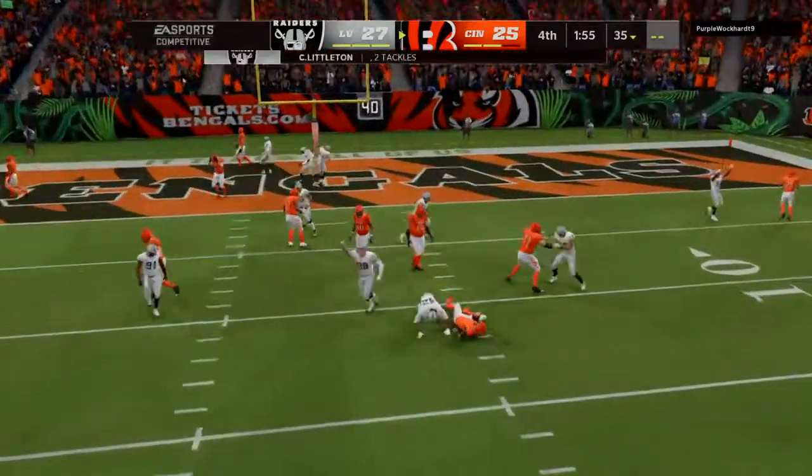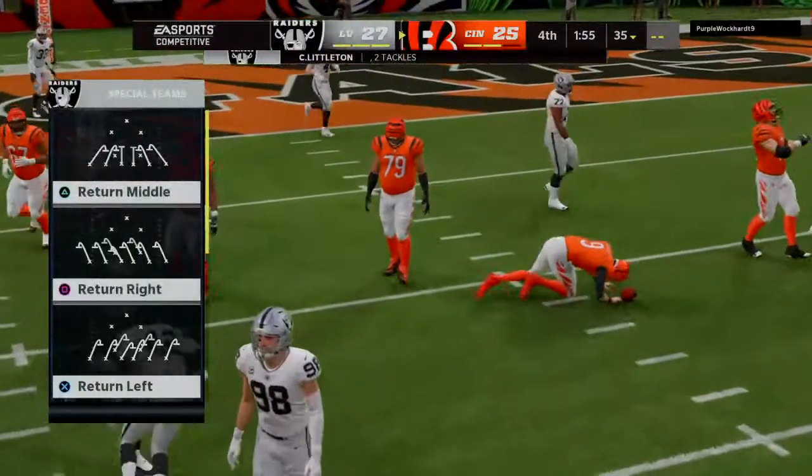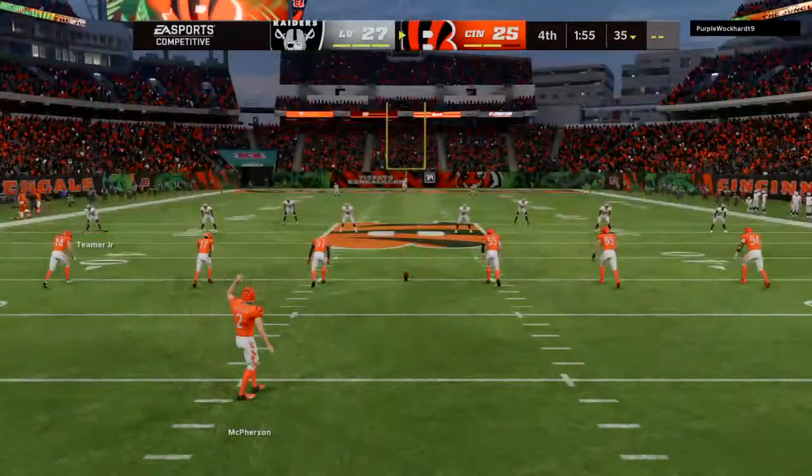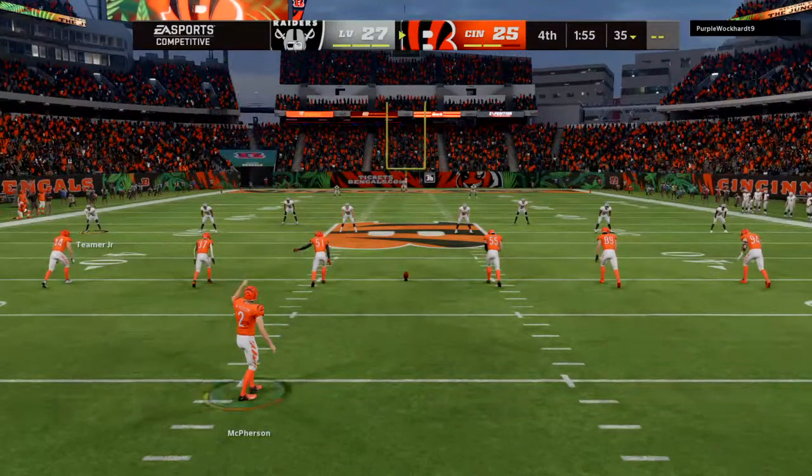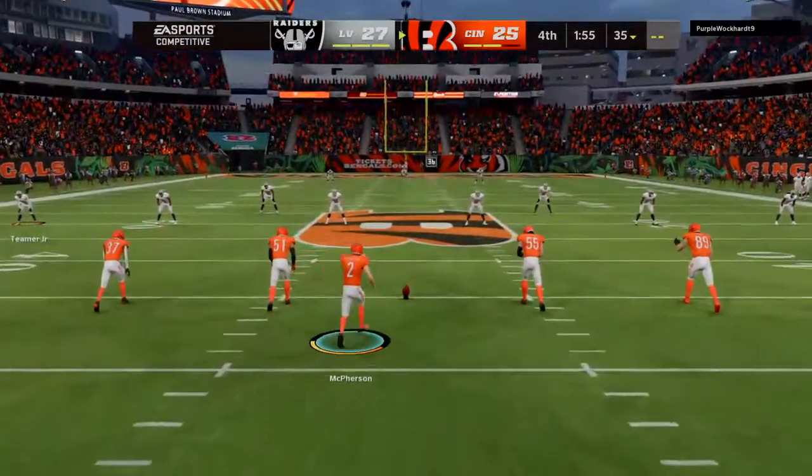And he's going to be sacked. After him, he couldn't get away, and this remains a 2-point game. After the touchdown, McPherson on.